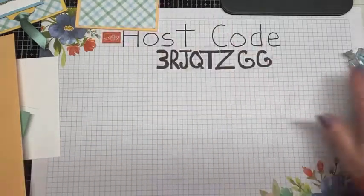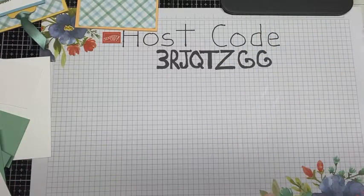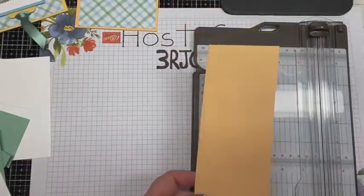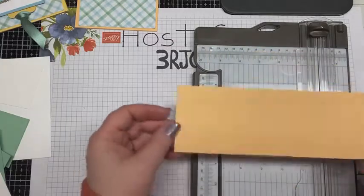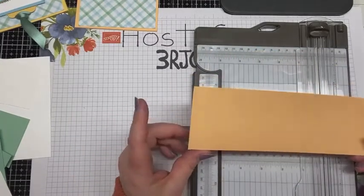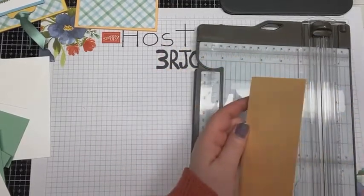So, we're going to pull in our mechanism. And I'm going to show you guys how to create the mechanism. So, this size here is, what is this one? 8 5/8 by 2 3/4.